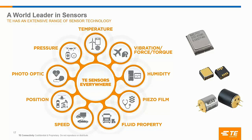And we're in the medical arena, so that when you go to the doctor, you interface with our sensors. You go to the hospital, and there are sensors that are taking care of you there. So we are a very big player. We offer a wide variety of products that go into a wide variety of applications.